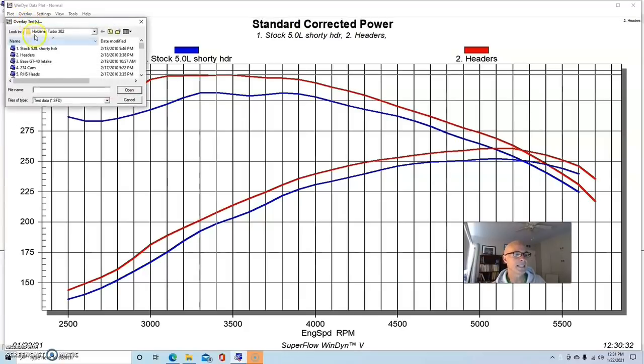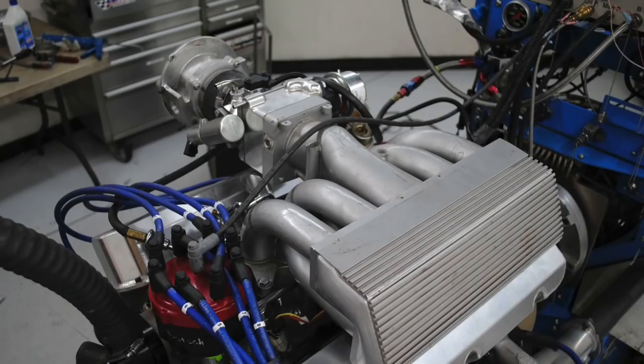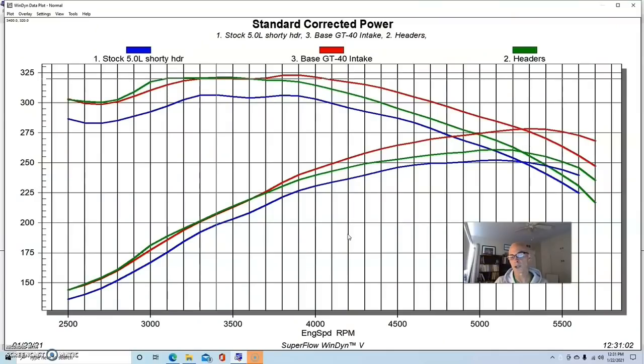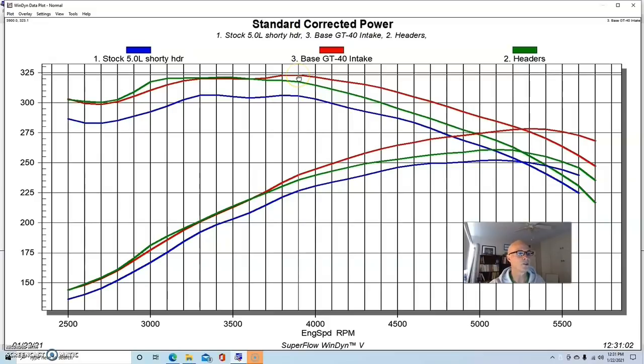Then we added an intake manifold. In this case, it was a GT40 intake manifold, so we replaced the HO, the factory high output 5-liter upper and lower intake, with the GT40 stuff. And as we've seen many, many times over the years, the GT40 stuff does indeed add power. So our power output jumped to 279 horsepower. Peak torque was up a little bit to 323 foot-pounds, and we actually lost just a little bit of torque down low here in the 3,000 range, but not a lot. The GT40 works well, and the guys at Ford Racing sold about a bajillion of them.